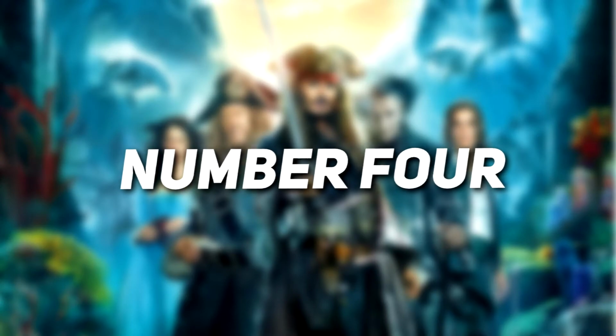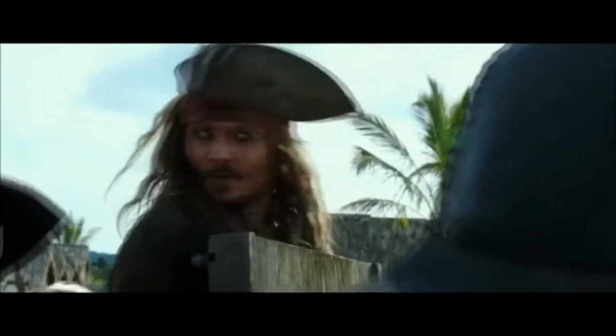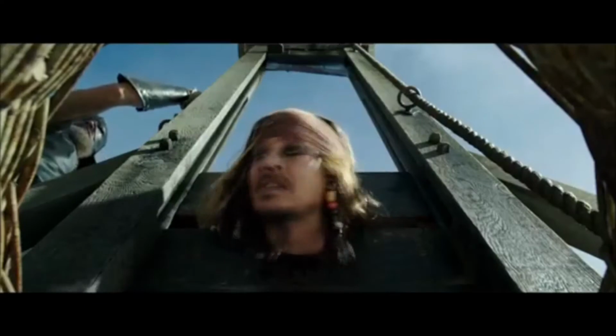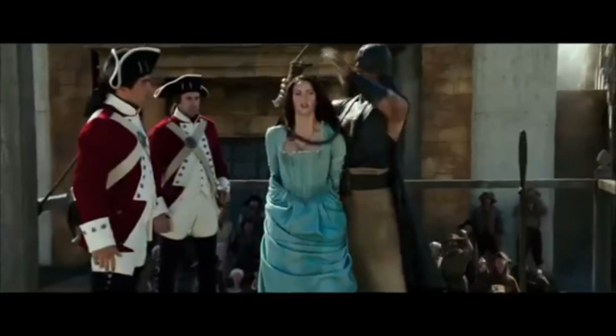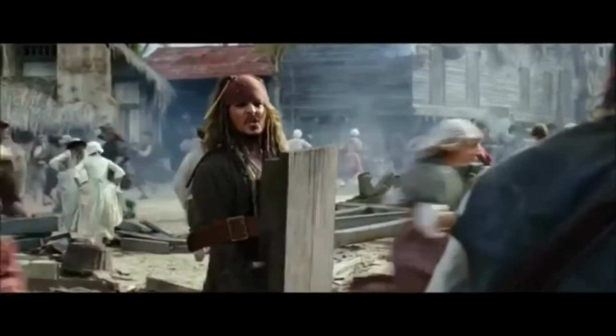Number 4. For number 4, we have Pirates of the Caribbean, which earned $6 billion at the box office. The very obvious mistake that I could see in the Pirates of the Caribbean 5 movie was during the execution of Jack Sparrow. Just the second when he was getting executed, Orlando Bloom's Will Turner saves him by throwing the sword under his feet. But the mistake was that a safety board was on his back, and that was pretty obvious, but ignored due to the high speed of the moment, so fans couldn't see it.